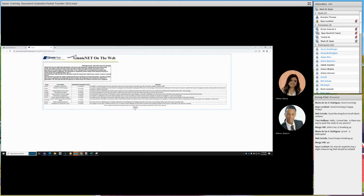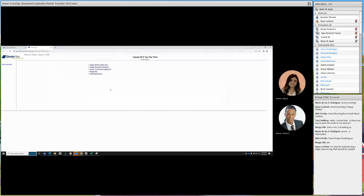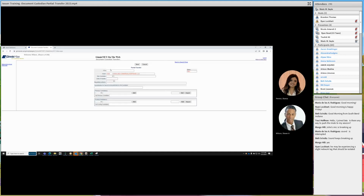Once we get into GenNet, we're going to click on Close, and that brings up the main menu. Under the main menu, we're going to look for certification. Under certification, we're going to look for common. And then we're going to choose document custodian transfer. I'm going to click on new. And then when we click on new, we're going to see the 4 types of transfers. At this point, you should know which one of the transfers you want to do.